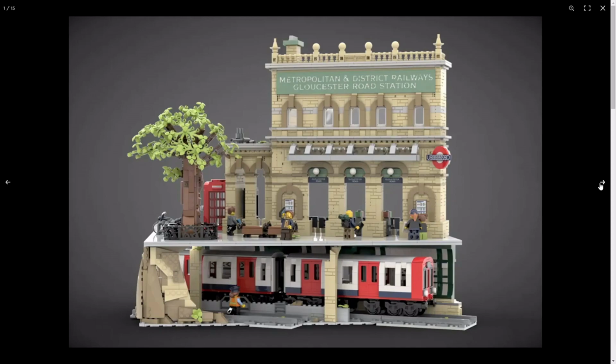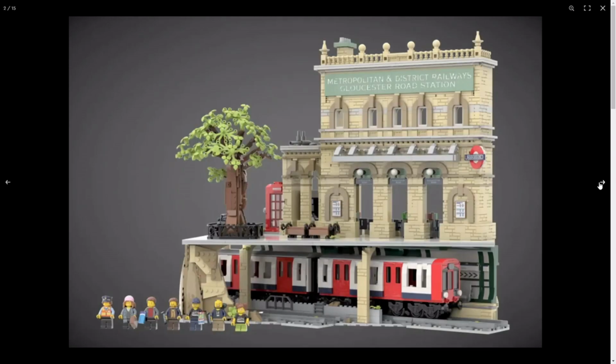Really clever use of space. I don't quite know how you'd get an underground tube station to work. I think they really captured that incredibly well. The colours look great. Complete with a phone box. Really great looking set. Very clever. I'd particularly love to see more of the underground tube wall. This looks great. Very accurate.